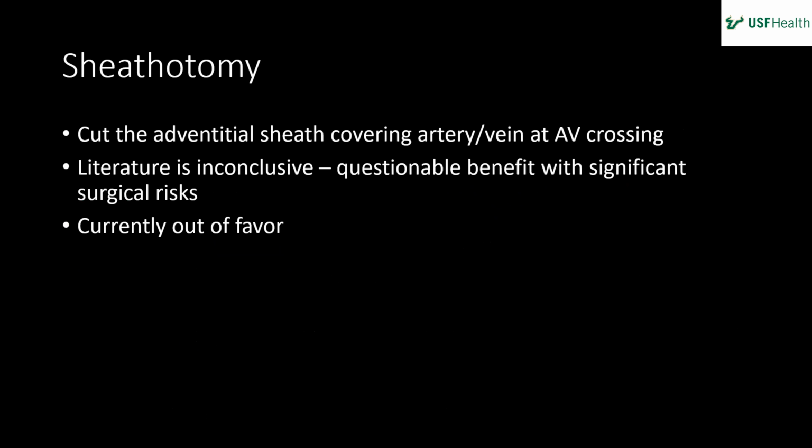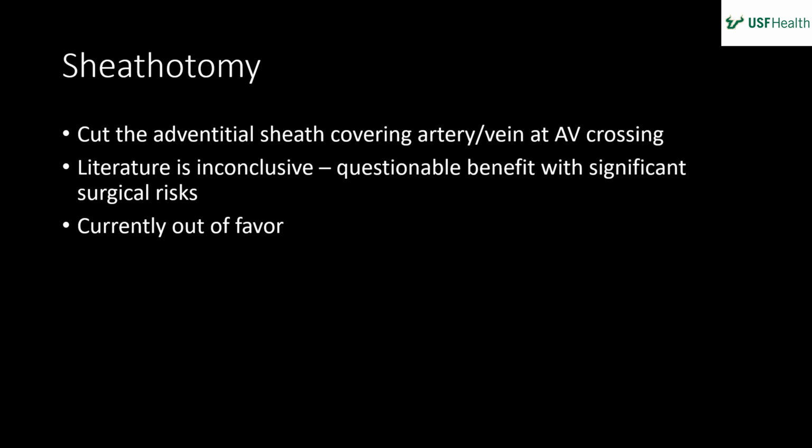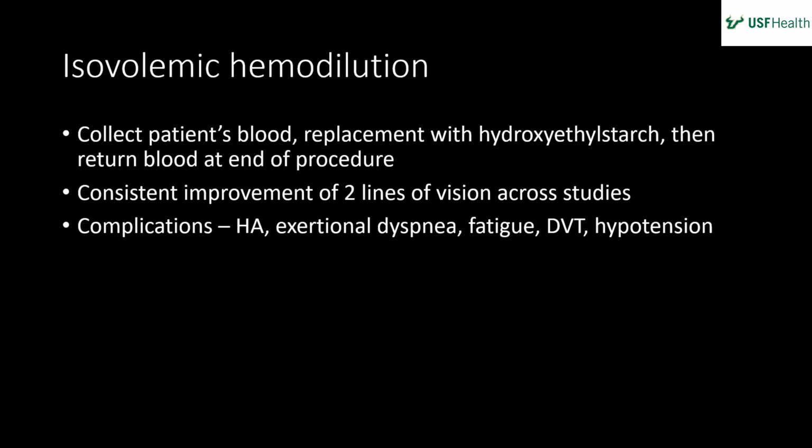So sheathotomy is where the surgeon can go in and surgically cut the adventitial sheath that's around the artery and the vein at the AV crossing in order to alleviate the pressure that's on the vein. But the literature is sort of inconclusive on this, and because it's a surgical procedure with significant risk, it's not really in favor nowadays. That was done before anti-VEGFs, and it really didn't work. It's easier to cut the vein than the sheath with all of our instruments.